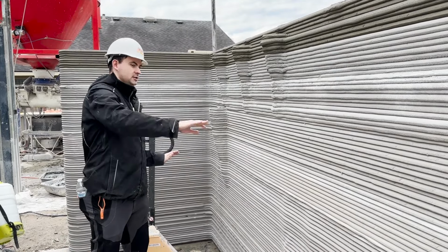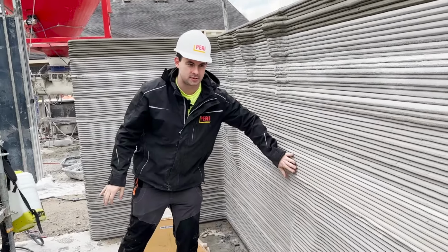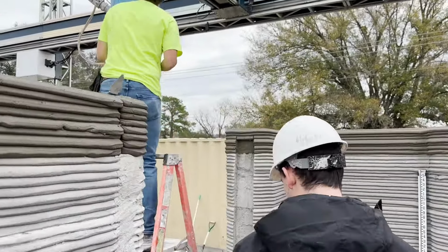What you see here is going to be where our staircase is. So a lot of this wall is going to be hidden by the actual wooden staircase. How much time do you have to make that cut?